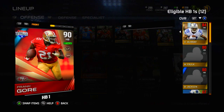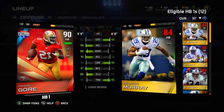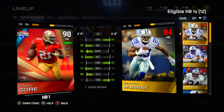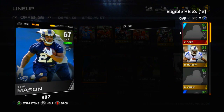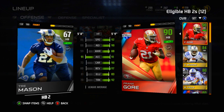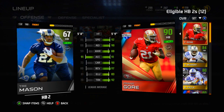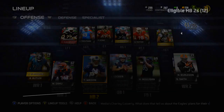Obviously, our best pull, at least in my opinion, was this Frank Gore, 90 overall running back. Very, very nice. 97 ball carrier vision. I'm very excited to see that. Cannot wait to get him moving on the field. And then we put Trey Mason at backup. Why not put him there? 86 speed. He's pretty balanced. 91 acceleration. 73 carrying is kind of low, but overall, not a bad card whatsoever. And should help out Frank Gore whenever Frank gets a little tired.